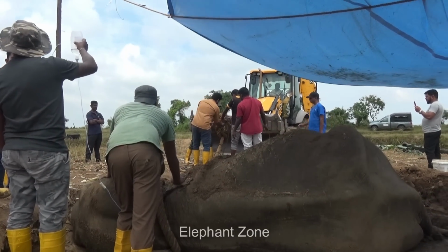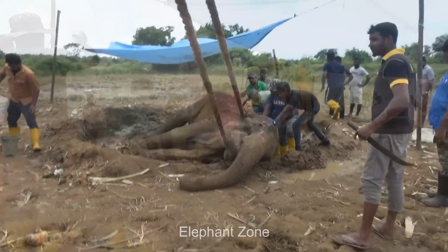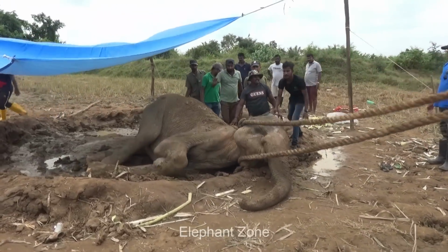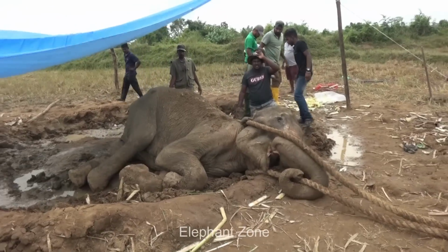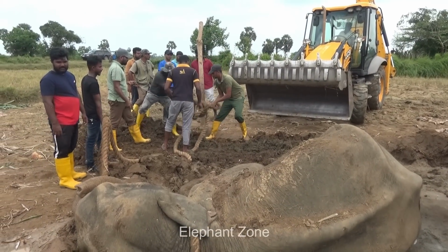However, it did not leave the site as night fell. A range officer was assigned to monitor its progress. The officials will continue to observe and treat the elephant until it is fully recovered, with the animal's life no longer in danger. The elephant will gradually regain its strength and health with patience and care.